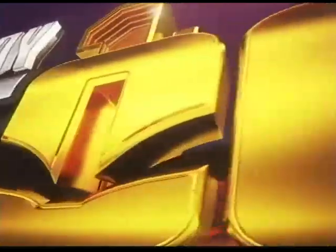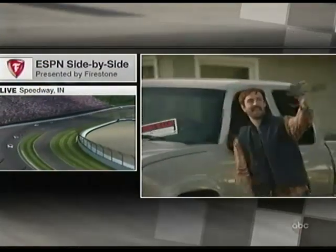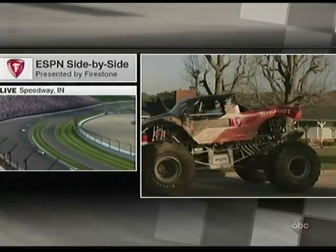Helio Castroneves, no changes on his car. Joseph Newgarden, they asked if he wanted to do a front wing change. He said no, he was good. So that car is extremely good at the latter stages of this race.